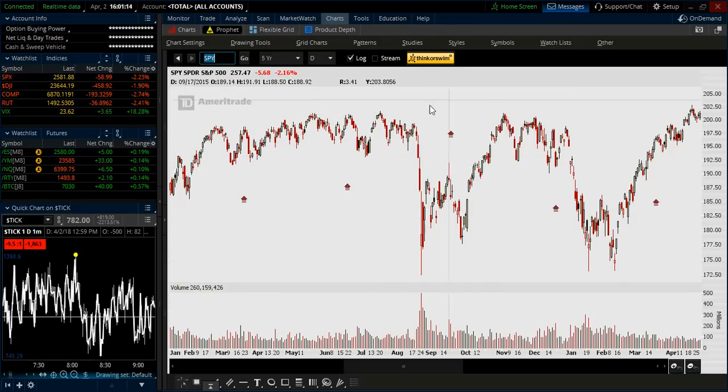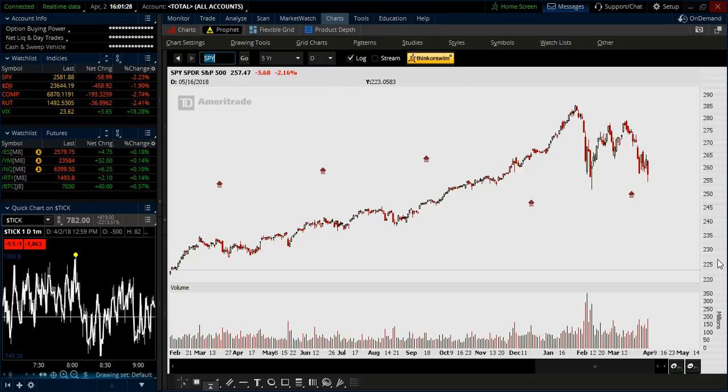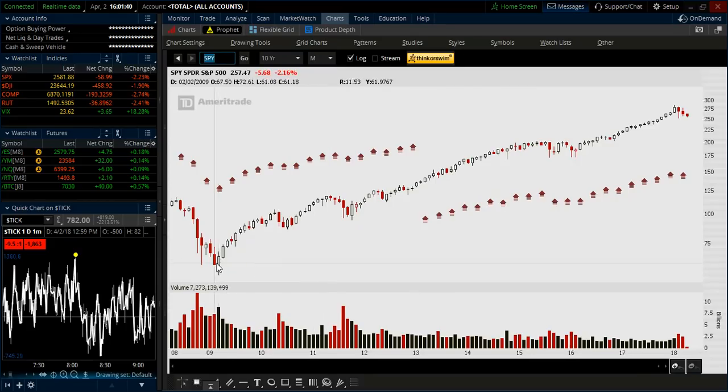So even though we've got this correction, if we go back to 2015, we can see the two sort of U formations and a lot of sideways action, but over the course of a year, not really a huge pull on the market's overall trend. If we're talking from the 2010, 2011 lows, if we go to a 10-year chart, back here, the '09 low, overall the uptrend is still intact.